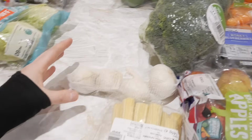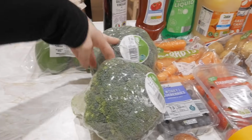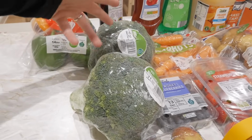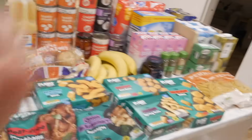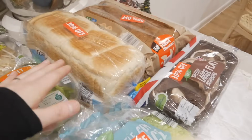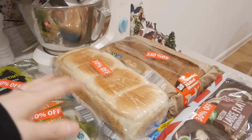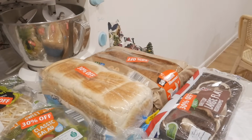Baby corn, garlic, a couple of broccolis because they were having a deal in broccolis in the store. Rather than it being like 70p, they were only, I think, like 35p. Some peppers, but that is not all. I also scored loads of stuff being reduced. So I normally get all of my bread from the community larder, but when they do have cheap bread going, and especially nice cheaper bread, I will get it and freeze it.